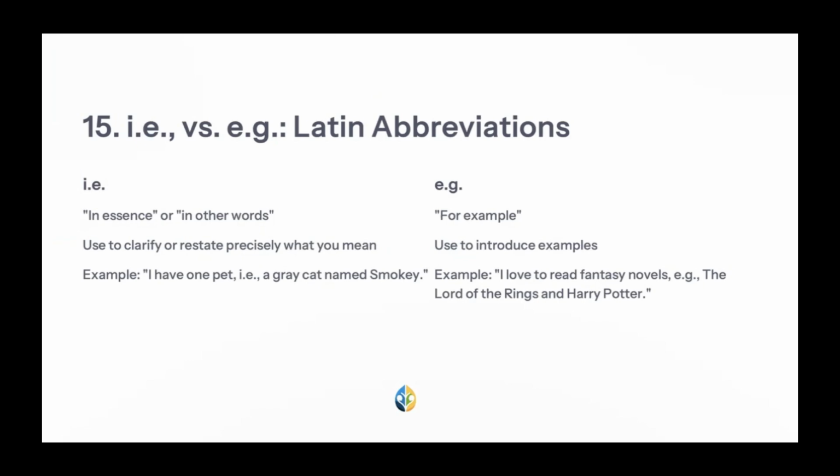So i.e. is in essence or in other words. So if you were going to say in essence or in other words, you could use i.e. Use this to clarify or restate precisely what you mean. For example, I have one pet, i.e., a gray cat named Smokey.